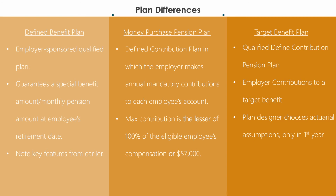Another plan that we were going to discuss today is a target benefit plan. So a target benefit plan is a qualified defined contribution pension plan in which the employer contributions are made for each participant in an actuarially determined amount to reach a targeted benefit at the specified normal retirement age. So in a target benefit plan, the plan designer chooses actuarial assumptions only in the first year of operations to determine how much must be contributed for participants entering the plan at various ages.